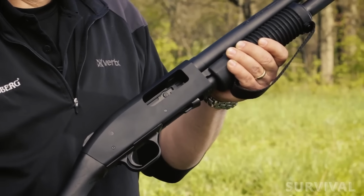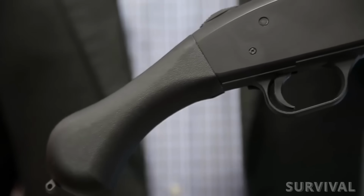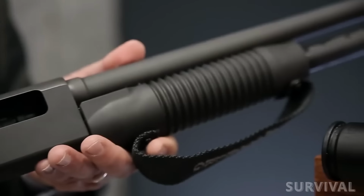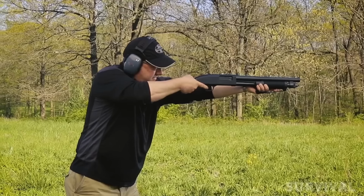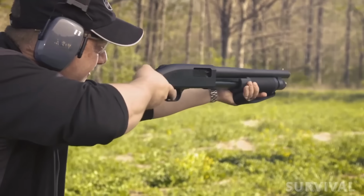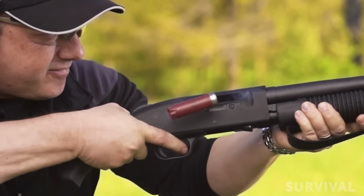Keep in mind there are a couple of things you could do with a Shockwave or any other shorty scattergun to get yourself in plenty of trouble under federal law. You can't carry it concealed, and you can't put any other type of grip or stock on it. You also can't fire it from the shoulder, though it'd be almost physically impossible and incredibly painful if you tried. Regardless, doing any of those things terminates the legal design features and invites trouble with the feds.